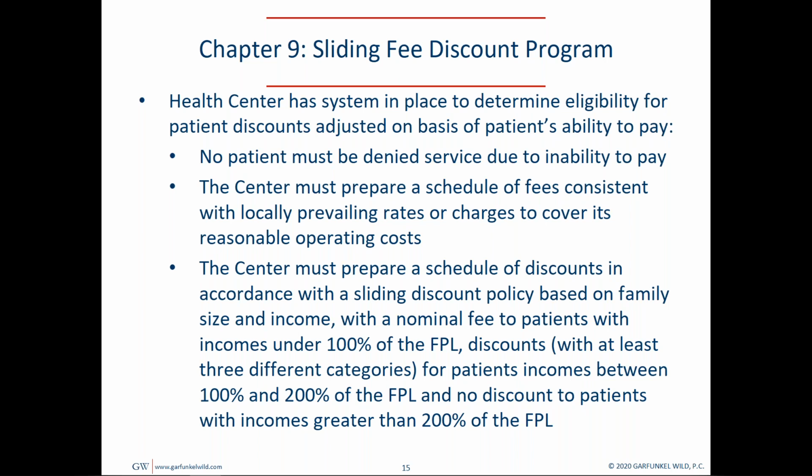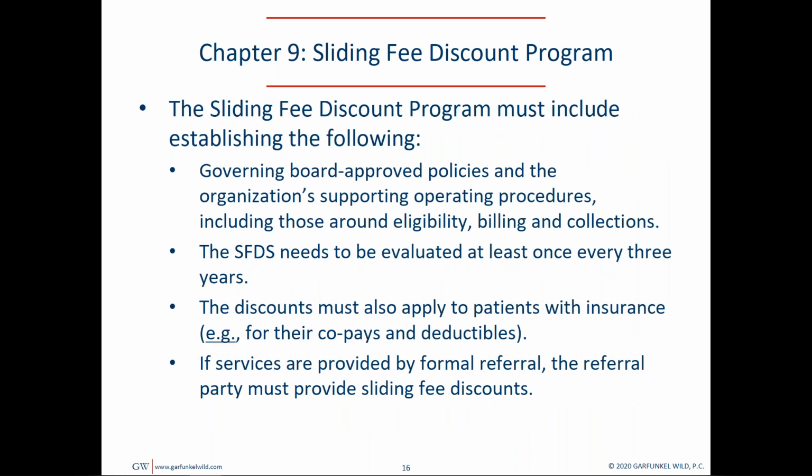I can't explain to you why, I'm just telling you that's what HRSA says. You could pick, right, if you want to do 100, 133, 166 to 200, well, you could pick 100 to 110, 110 to 120, and then 120 to 200. They don't tell you where those 3 categories have to be, but you have to have 3 separate categories. It has to be different amounts. The slide is up to you to determine. It can be a fixed dollar amount or it can be a percentage. So you can say that we give an 80% discount, a 70% discount, or we can say we charge $20 or $25. Either one of those is okay.